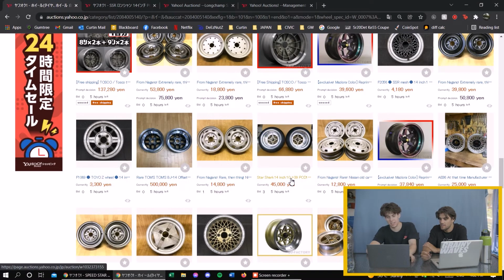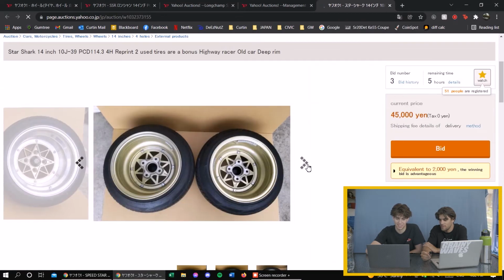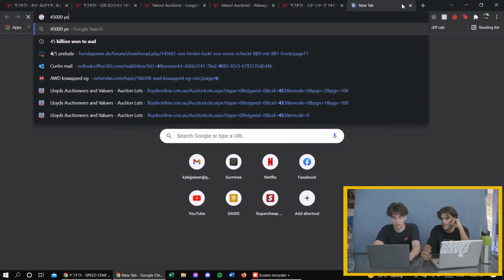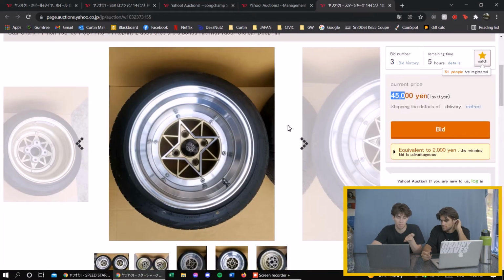14x10 minus 39. Some big boy wheels. Those are some fat rims. If you have a long chassis and a lot of money, you can not buy even these wheels. This is about, what, $600? Yeah, $550. So it's not bad.